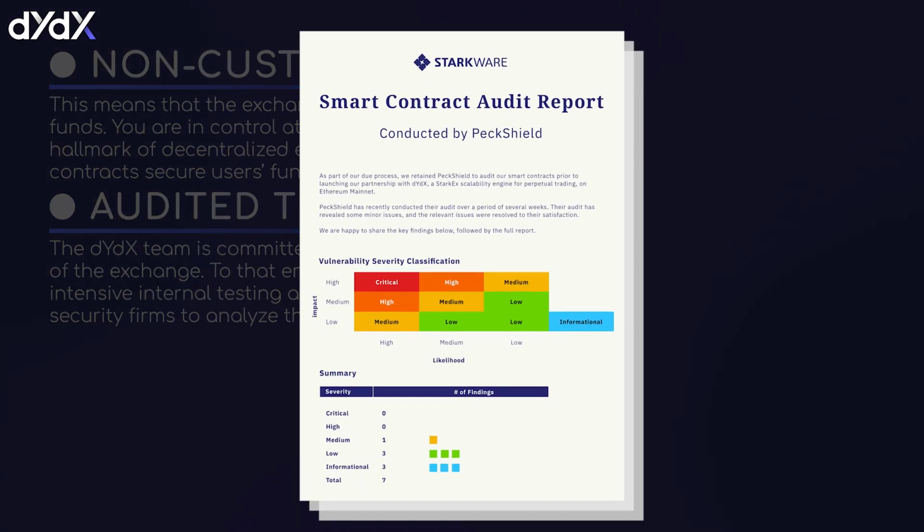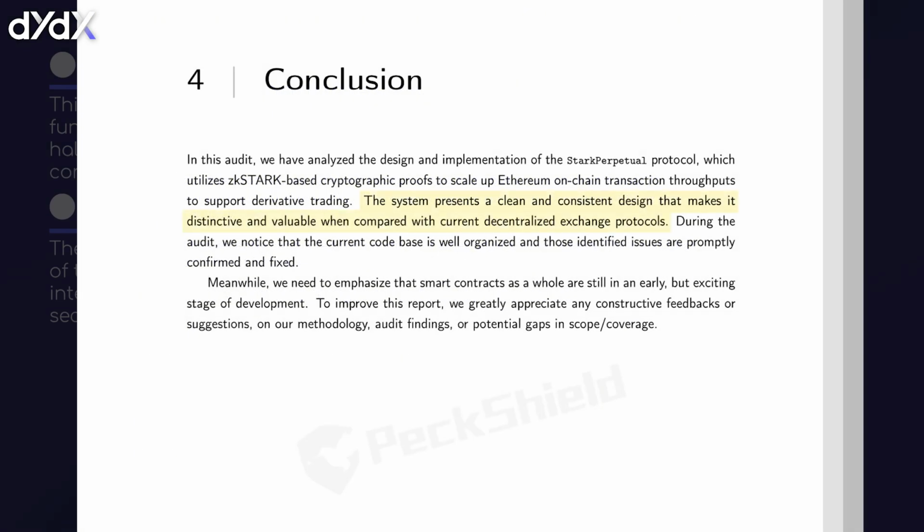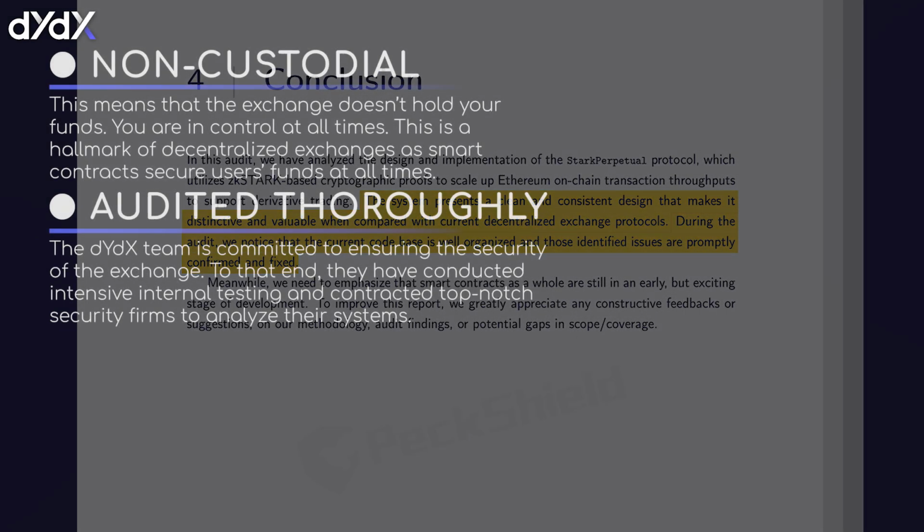The StarkWare Perpetual smart contracts were audited independently. The auditors concluded that the system presents a clean and consistent design that makes it distinctive and valuable when compared with current decentralized exchange protocols. During the audit, they noticed that the current code base is well organized, and those identified issues were promptly confirmed and fixed.